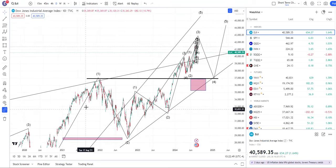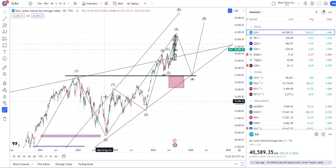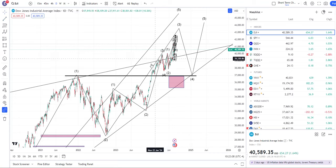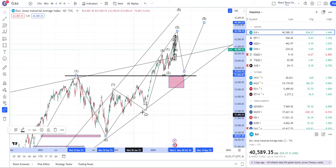And is it in danger of a flat? I was again looking at this, thinking maybe it could be 3 up, but when you really look at the sequence here, by breaking this high right here, you really negated the flat in a lot of ways. So I really don't think you're going to get a flat in the Dow. I think the Dow shows you that the market will continue higher to let this finish out.